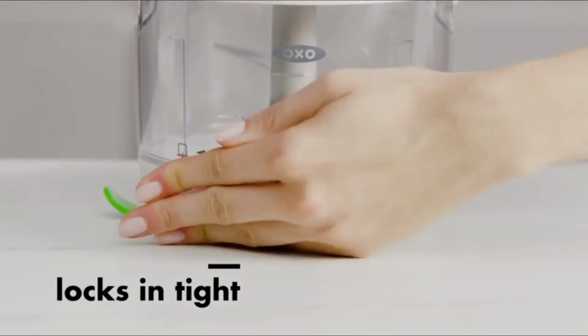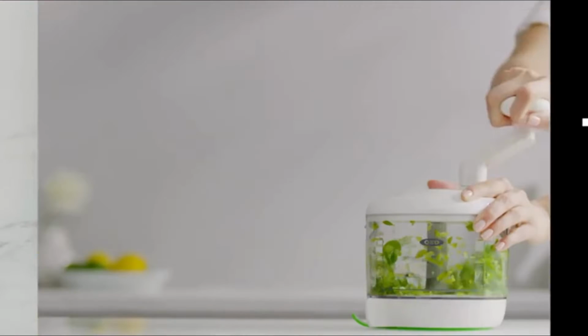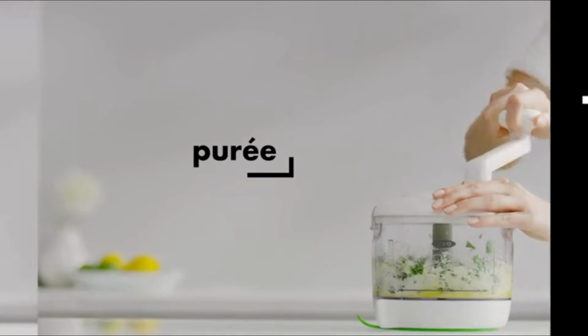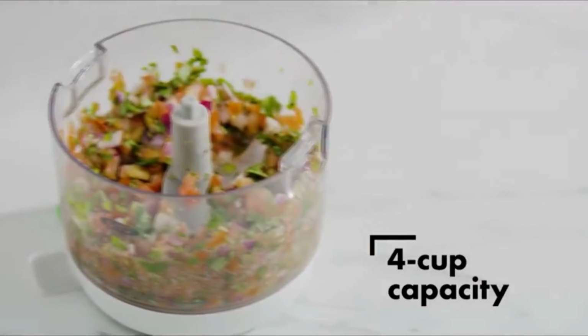Handy Chopper. This is one of the best manual food processors. You can use this gadget in your kitchen to chop, mince, or puree with a simple twist. The power is in your hands. Three sharp stainless steel blades chop fruit, vegetables, nuts and more.